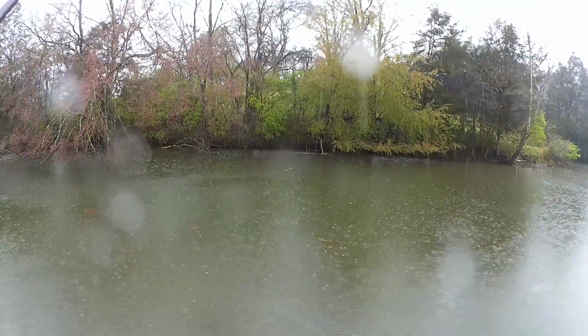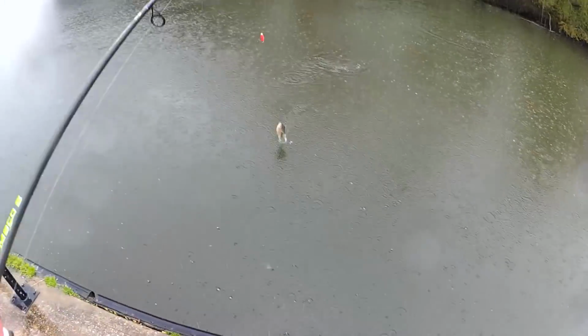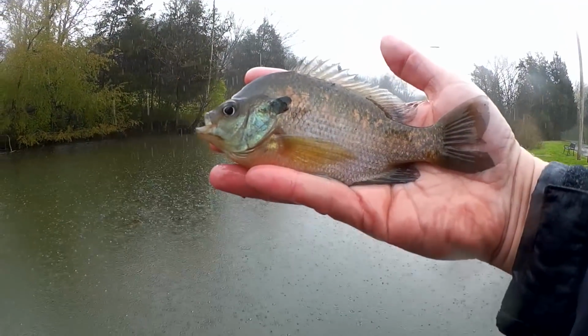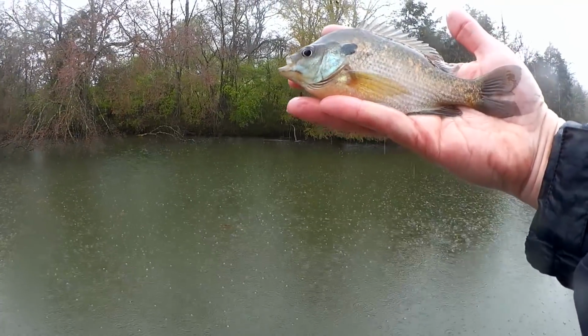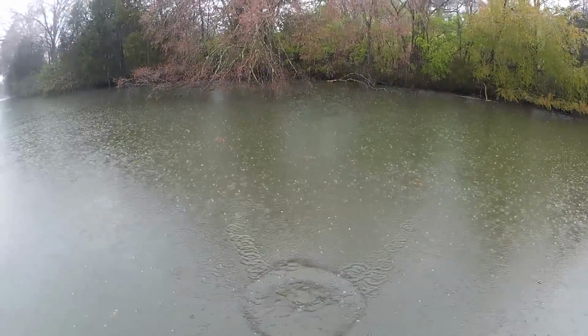Got him. Last fish right here. Another bluegill. Last fish of the day right here. Another 7-inch bluegill. I'm just dealing with so much water on the lens and I'm soaked. It's time to go.